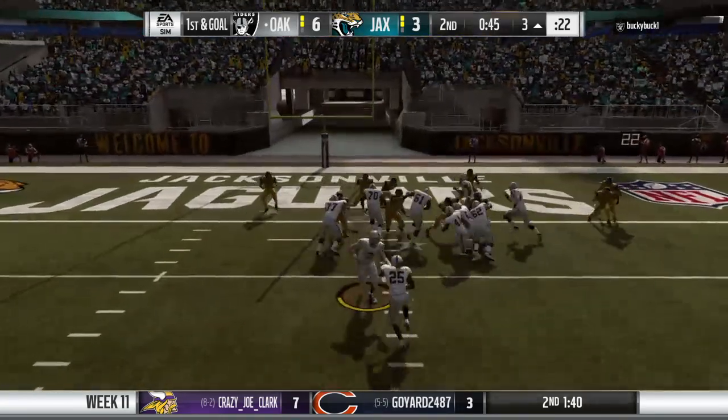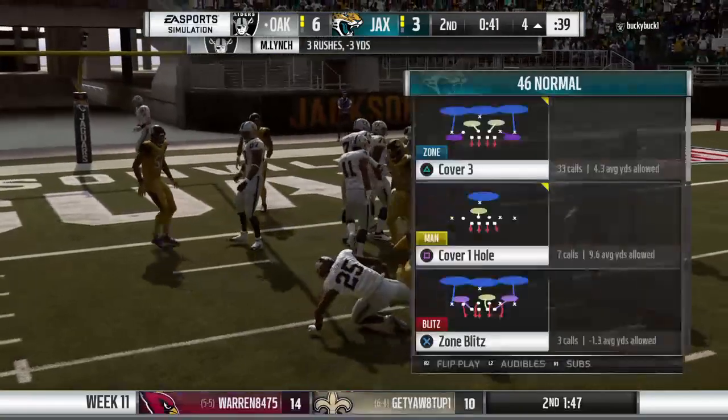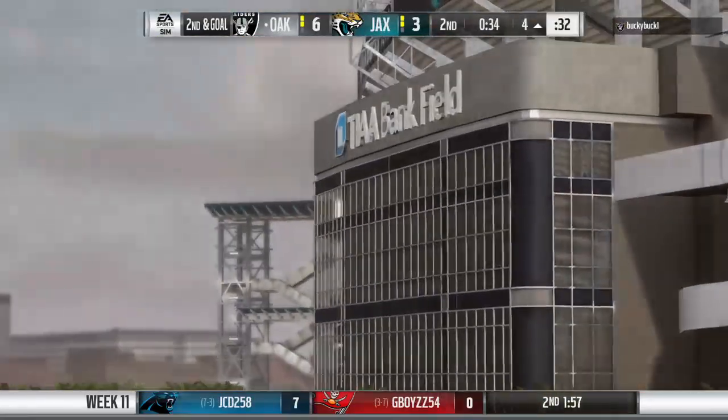They come up in an offset eye. They'll run with Lynch. And that one blown up quickly as he's going to be stopped before he could even get started. Call it a loss of 2 on the play. And it'll be 2nd and goal.